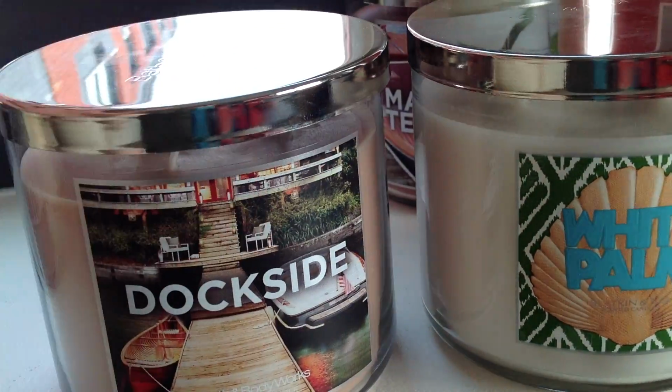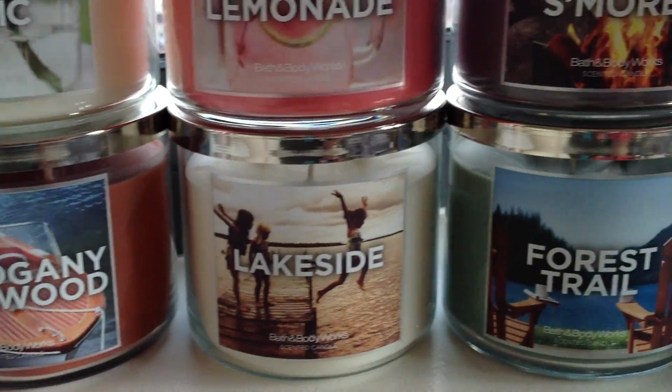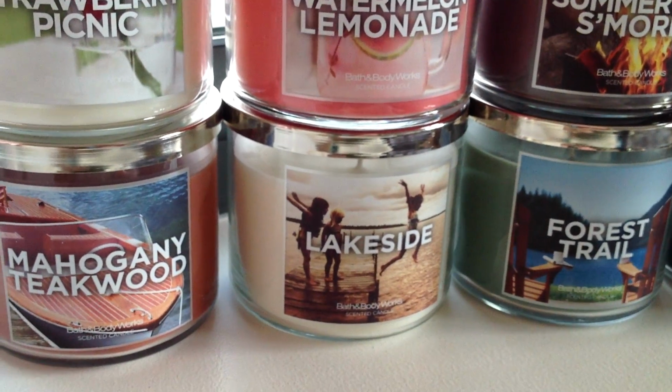Yeah, aquatic flowers. So I like that a lot. White Palm didn't come back this year, so it's a good replacement in my book for that. So that is Dockside. Let's readjust here a little bit, and I'll move the Strawberry Picnic away.